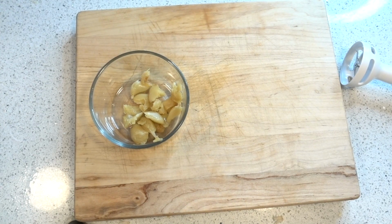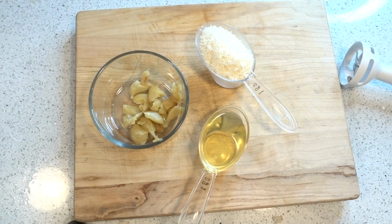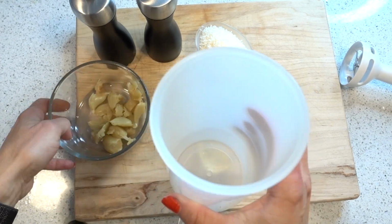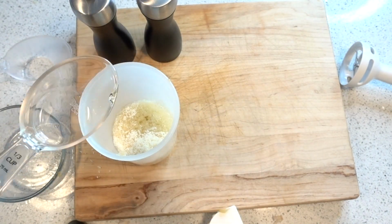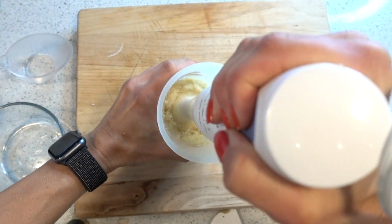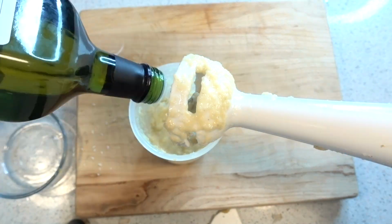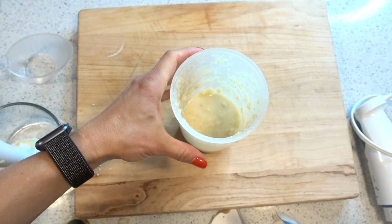So we're gonna make the sauce now with our roasted garlic, fresh ground Parmesan cheese, and some olive oil or some avocado oil, and some salt and pepper. So I place that in a container, add everything in, and I'm gonna use my hand blender to blend it all up. And it's a little too thick, so I'm just adding in a little bit more oil as I go.